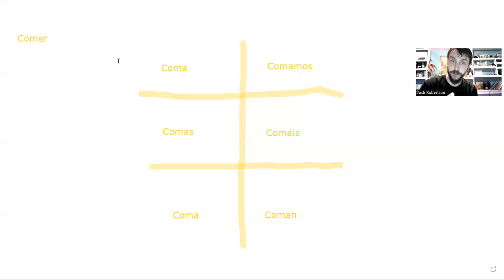I'm actually going to do an IR verb, the next verb I do. So, comer, conjugated in the subjunctive present tense, is yo coma, tú comas, él, ella y usted coma, nosotros y nosotras comamos, vosotros y vosotras comáis, and ellos, ellas y ustedes coman. Now, there's one thing I would like to go over. I'm actually going to mark down in red what is used in Spain. And I'm going to mark in green what is used in Latin America.